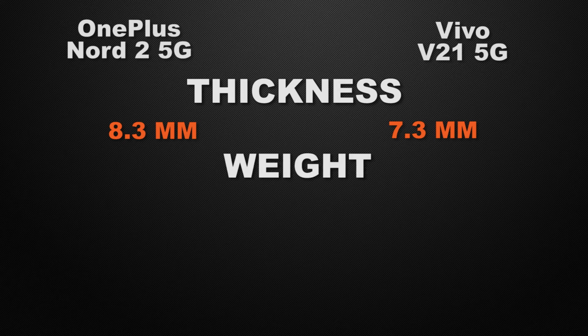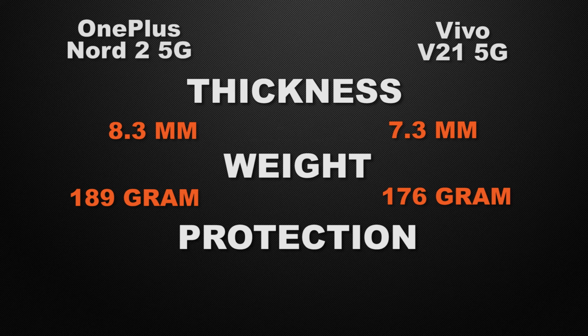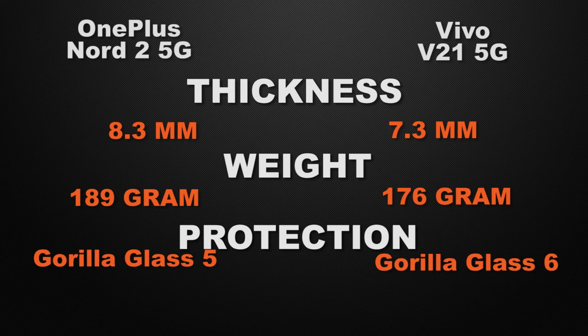Talking about the weight of the devices, Nord 2 comes with 189 grams of weight, whereas V21 has 176 grams of weight. So the winner here is V21 because it has a lighter body weight. And about the protective glass of the devices, Nord 2 has Gorilla Glass 5, whereas V21 has Gorilla Glass 6. So the winner here is V21 because it has a newer generation of glass.